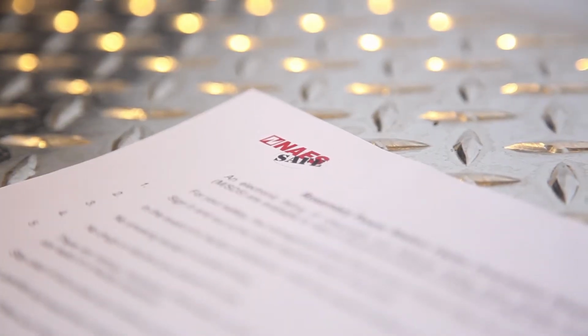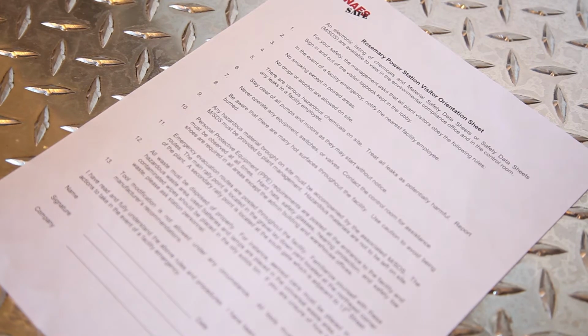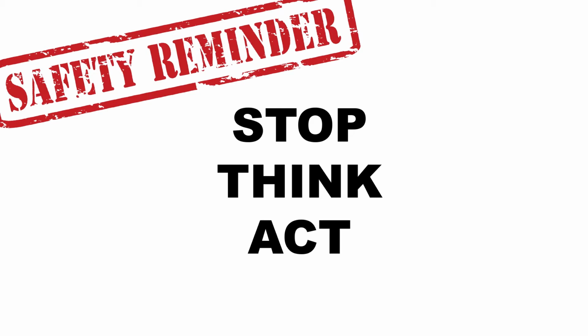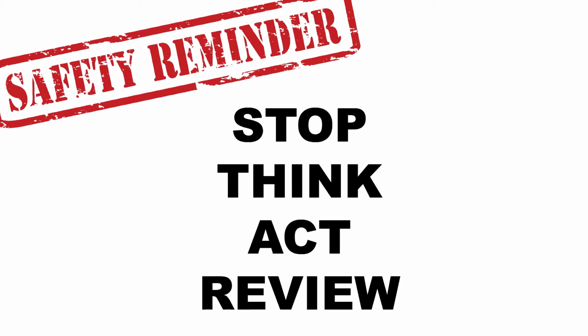For your safety as a contractor, we'll ask that you also sign off on several documents stating you understand the rules here at our plant. Remember to always stop, think, act, and review. And to pay particular attention to fall protection, barricades, confined spaces, equipment isolation, and electrical safety so that no one gets hurt.